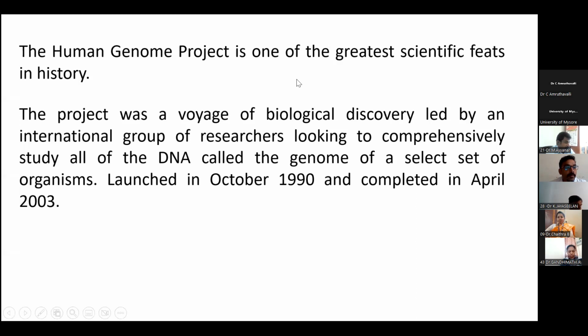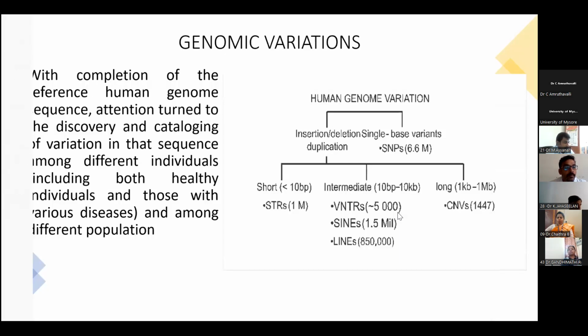The Human Genome Project is one of the greatest scientific feats in history that we have witnessed. This project was a voyage of biological discovery led by an international group of researchers looking to comprehensively study the DNA of the genome of a select set of organisms. It was launched in October 1990 and completed in April 2003. All of us are well aware of this information.